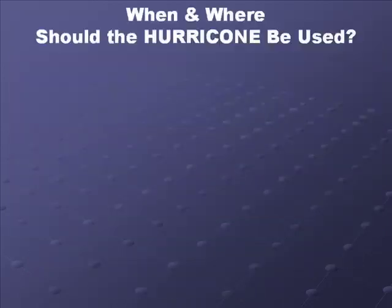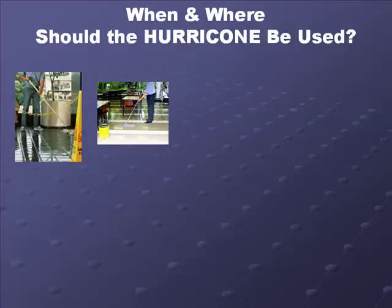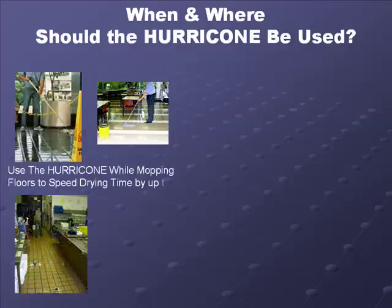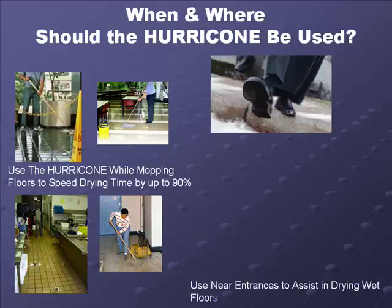When and where should the HURRICONE be used? The HURRICONE should be used anytime there's a wet floor to limit your exposure of a potential slip and fall accident. The HURRICONE should be used while mopping floors to speed the drying time by up to 90% over evaporative air drying.